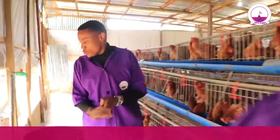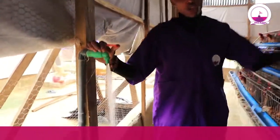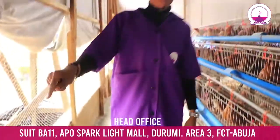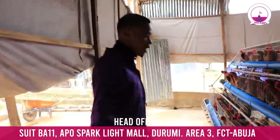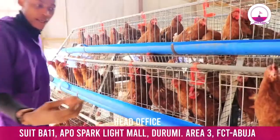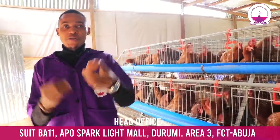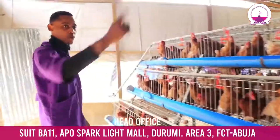And one other thing you need to do, you must ensure you have a good water system in your farm. It's very important, because if not, the birds will be dehydrated. Then let me show you something again. Like here now, you can see these eggs, to make them strong like this, they need a lot of calcium. Calcium is very important when you are giving these birds feed from time to time. Come, let me show you.